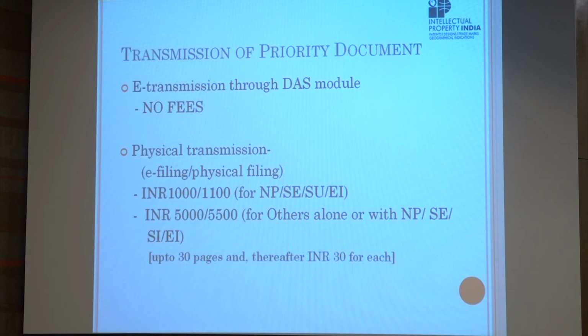And thereafter, in the panel also somebody has discussed that India is transmitting certified copies of priority documents free of cost through the DAS module. This is known as the DAS code. But the condition is that you need to file a request saying that you want to transmit your certified priority document through the DAS module. There is no fees. You can directly file this request in our IPO e-filing module, entry number 49.